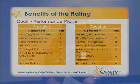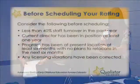Can you define family partnerships? Yeah, so we're going to go a little bit more detail further on, but basically what we're looking at is just really how you interact with families and communities. And there are two different components of that, so we'll touch on each of those and let you know what those look like. Before you schedule your rating, there are some important things to consider.